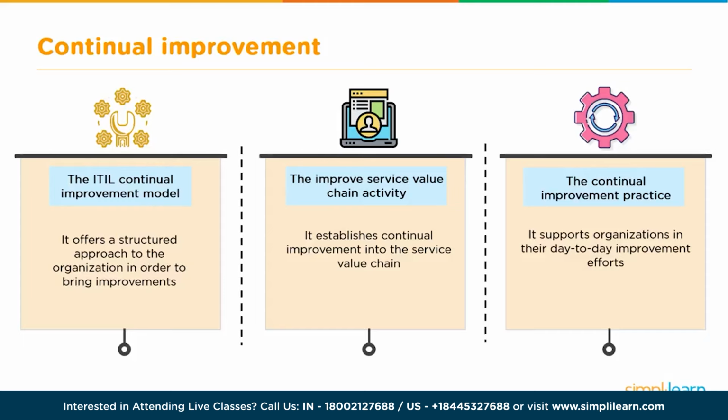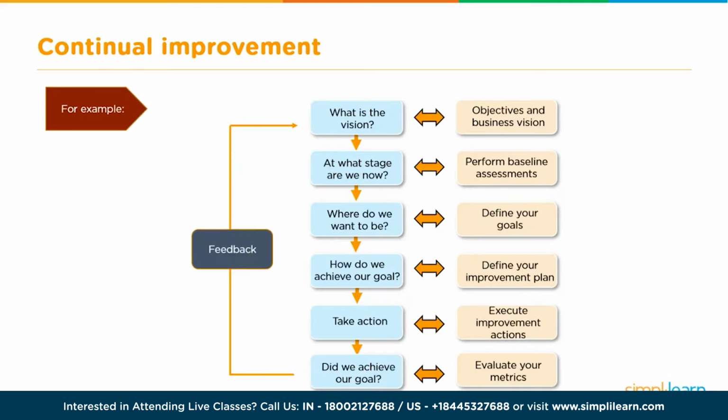That has seven steps: what is the vision, being the first question; where are we now, at what stage are we now; then where do we want to be; how do we achieve our goal, how do we get there; then once you have a plan to get there, take action to get there; then did we achieve our goal, did we get there; then keep the momentum going by having that feedback. So this particular CSI model for continual improvement is aligned and followed.